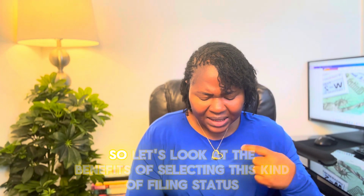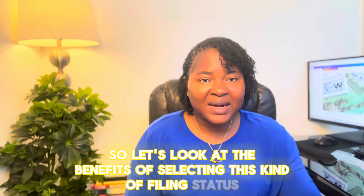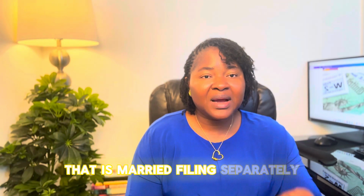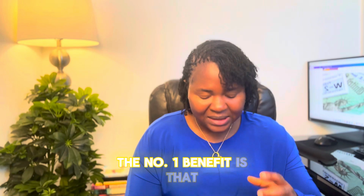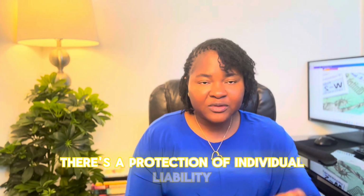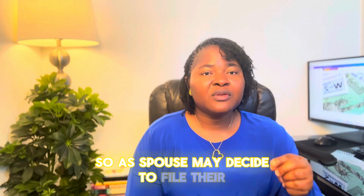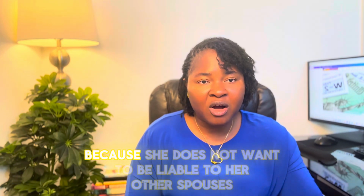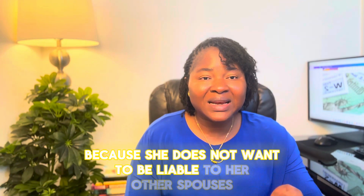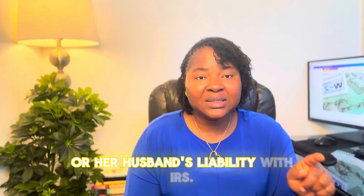So let's look at the benefits of selecting this kind of filing status, that is married filing separately. What is the benefit of it? The number one benefit is that there's a protection of individual liability. A spouse may decide to file their taxes separately from the other spouse because they do not want to be liable for the other spouse's liability with the IRS.